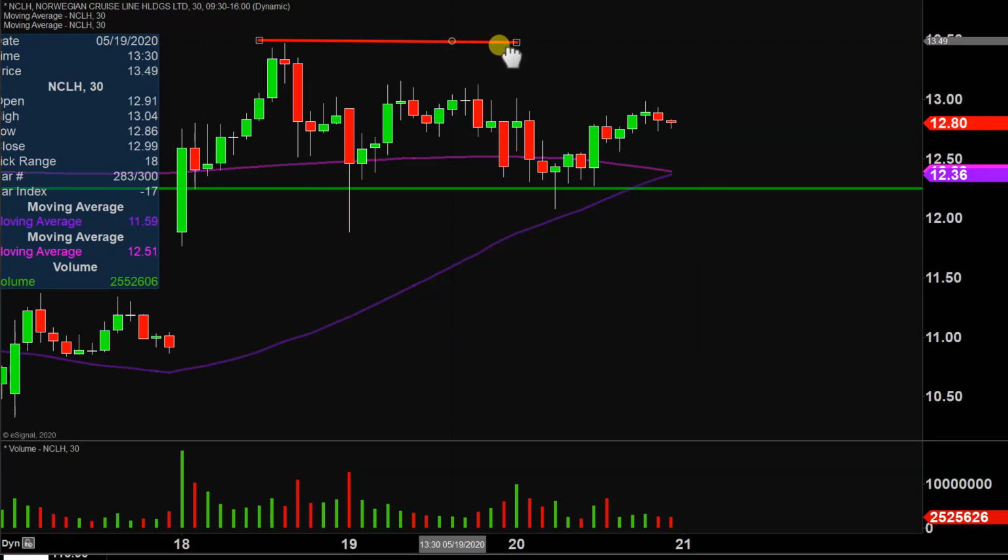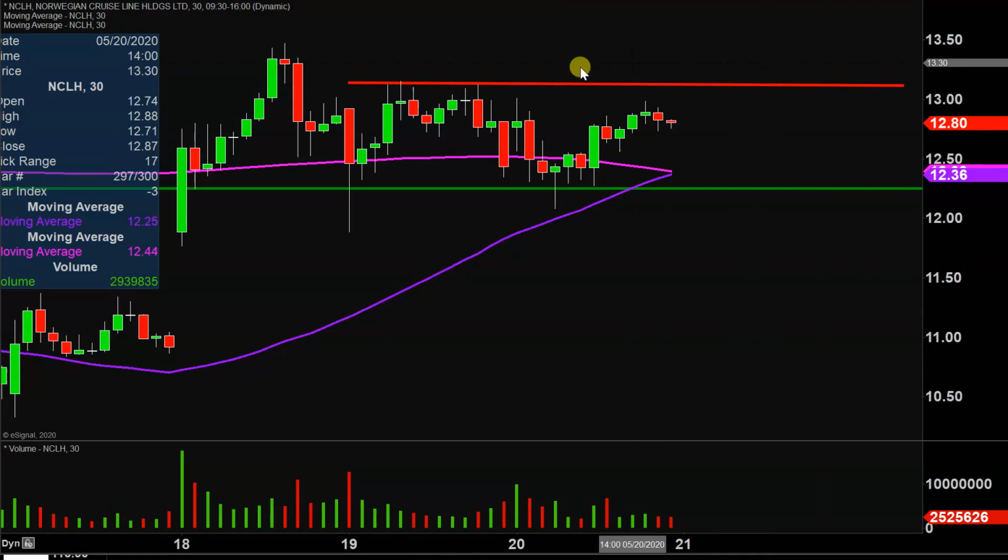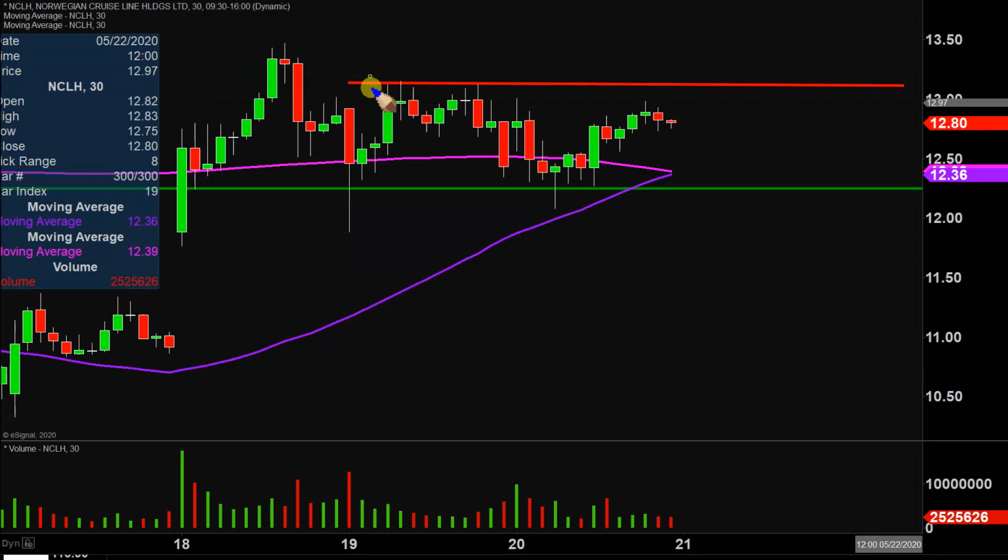But as far as the little adjustments that I'm going to make, what I'm going to do here is drop this level of resistance down to this area right here. Because to me, this is more so the truer level of resistance. What do I mean by true level of resistance? Well, you go back here, and you can see it's become very apparent that there are lots of sellers sitting there.